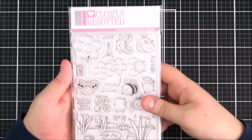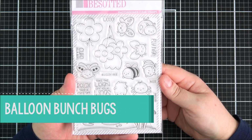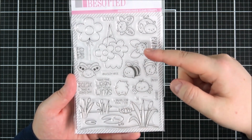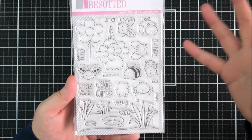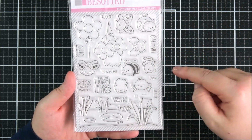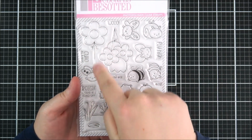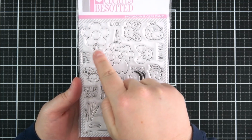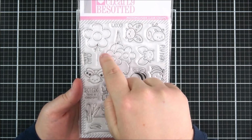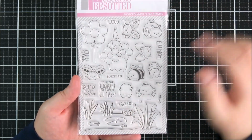Next up is the Balloon Bunch Bugs set. If you followed Clearly Besotted for a while, you know that they do have a collection of these sets. They're just so fun. You've got the critters and then you've got the balloons that can be attached to the critters so that the critters are flying in the sky. I didn't use that for my card. I do definitely think, especially with this set, you can use them separately if you wanted to. This balloon here, you could probably actually use just as a flower on its own, although you've got the little extra bits for the balloon strings. I think that they look just like little bits, not leaves on a flower, but on the stem.